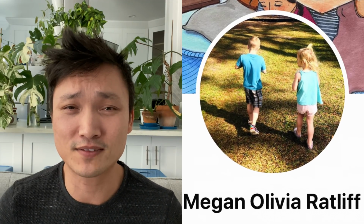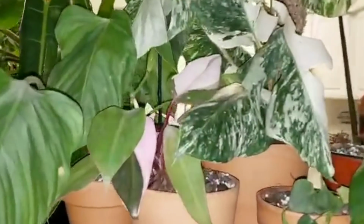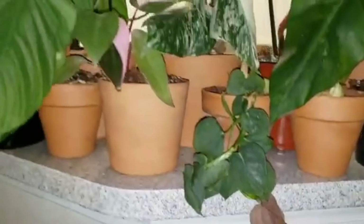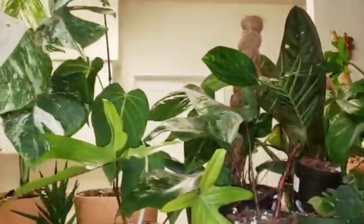Okay, so my next recommendations are Megan and Chelsea. Megan and Chelsea are really, really close friends. First, I'm going to show some clips of the plants that Megan sent me, and she was gracious enough to take these clips of her plants during a big move. And then I know that Chelsea has also recently moved, and she's trying to decorate and establish her plant collection and her plant decor more.